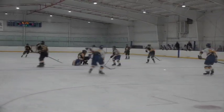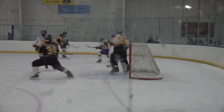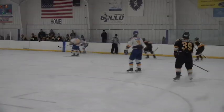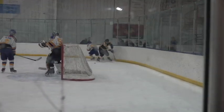Latito picks it up in the neutral zone. He takes a big hit for his trouble there. Waubonsie looks to move right in. 66. One hand on his stick. Taken right off of his stick. And the Eagles will throw it to the point. They'll move to the line, but held in by Waubonsie. Turnaround shot went wide. 39's going to pick it up in the far corner.